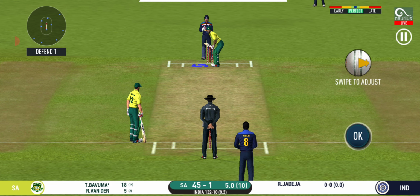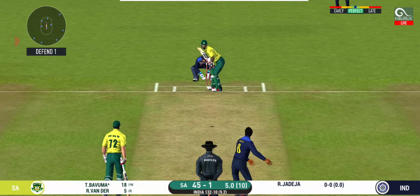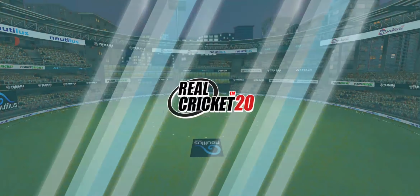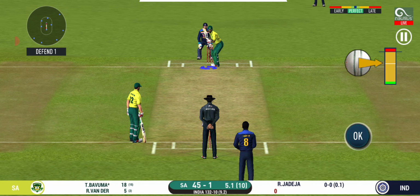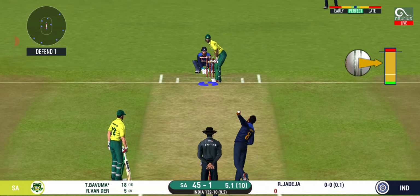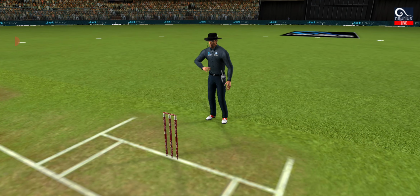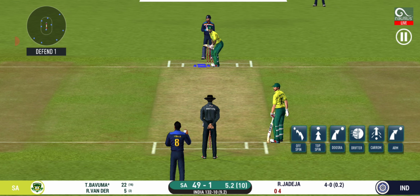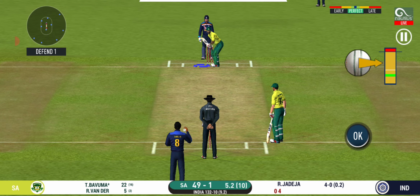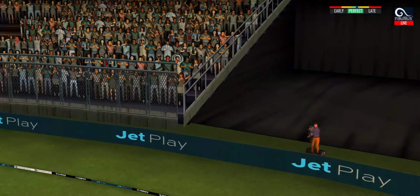There is a fielder at cover. The bowler is bowling from his favorite end. Exquisite timing on that, a very well deserved boundary there. Here we go, wonder where the next one is going to fly. Straight up in the air, and that's the six.